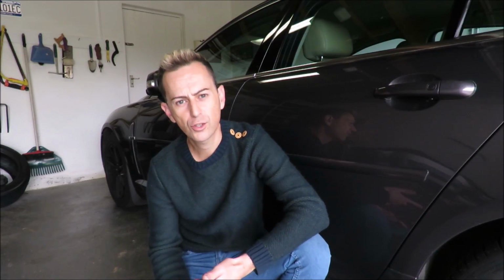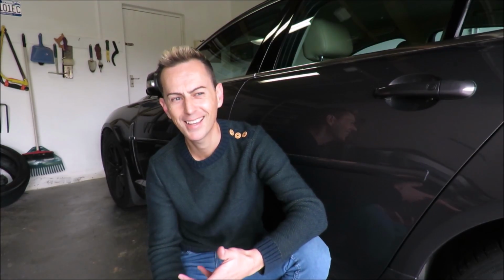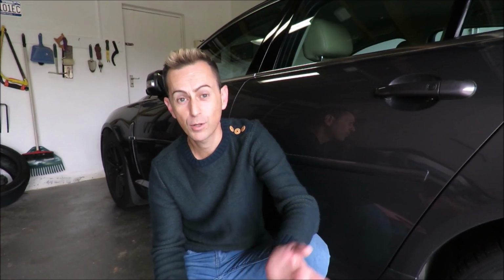That just goes to show you that you can be driving along minding your own business and something can come out of the blue and wreck your day. Luckily my car wasn't damaged, and I'll take you around the front now and show you the headlight. It's perfectly fine.